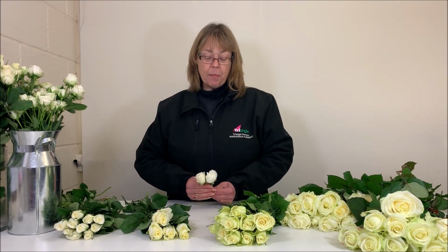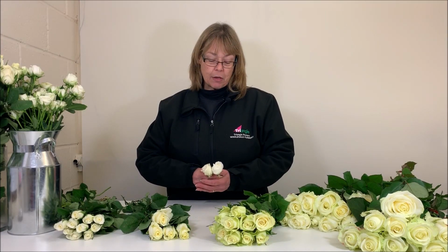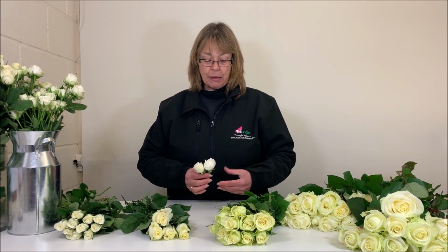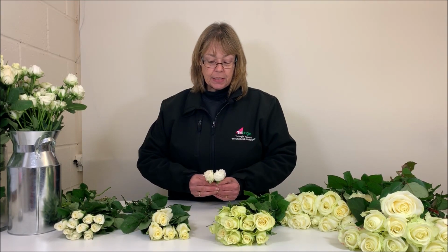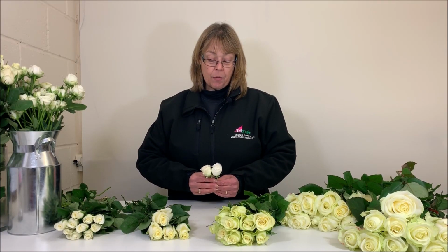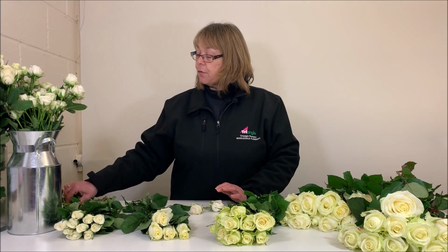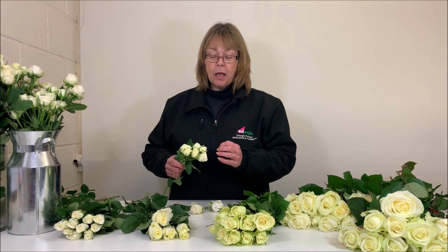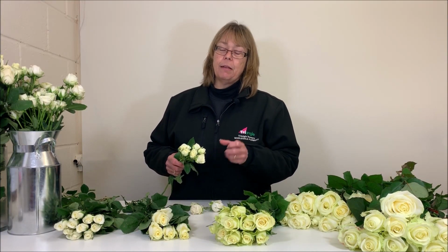So there we have Miss Bombastic, which is, in my opinion, one of the nicest spray roses to use in wedding work. It's very natural, very multi-petalled, very blousy. There are alternatives. There's Super Bubbles, there's Belarus, all big blousy spray roses. If you'd like an alternative for the Snowflake, there's Jeanine, that's a very nice one as well. Slightly whiter in appearance than this one.